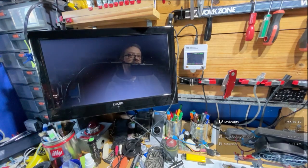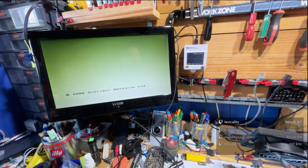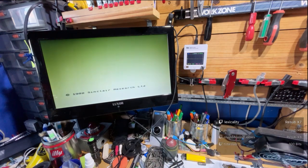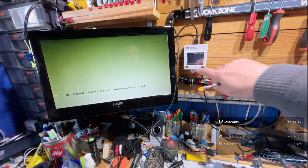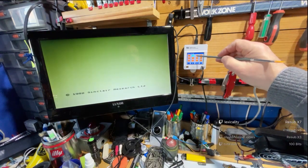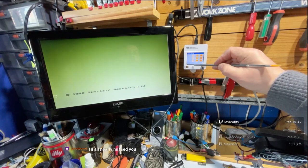Oi, look at you. You're a noisy wee man. Spectrum did not like that at all, did it? Zoinks, gang. Look at you. You aren't the signal I was expecting to see at all. Am I going to have to do this by hand? I think I might have to. Let's just play with some settings.